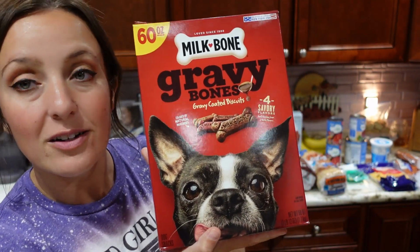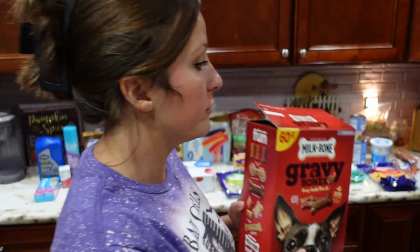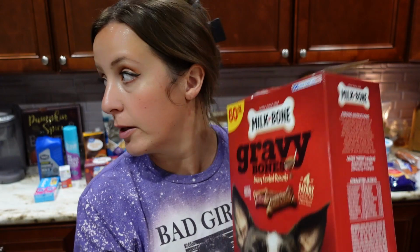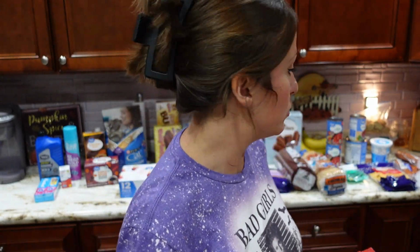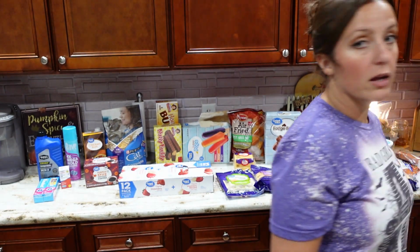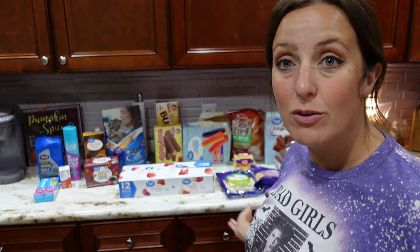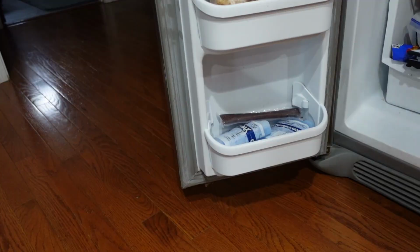We got Otis some milk bones that he was out of, which I'm sure these were a fortune. My husband went in and picked these up. Also picked up his stuff that I showed you at the beginning. So that was added to this order. So I would say we spent about $100, guys, for just this little amount of stuff. It's, you know, the way of the world, but it sucks.